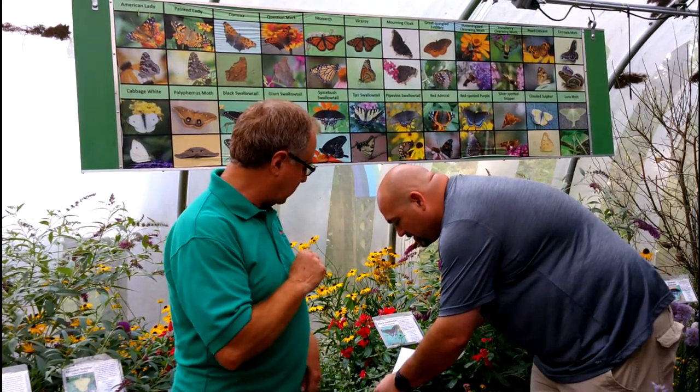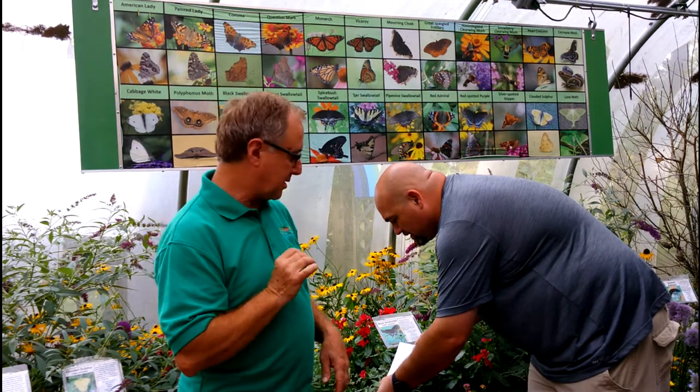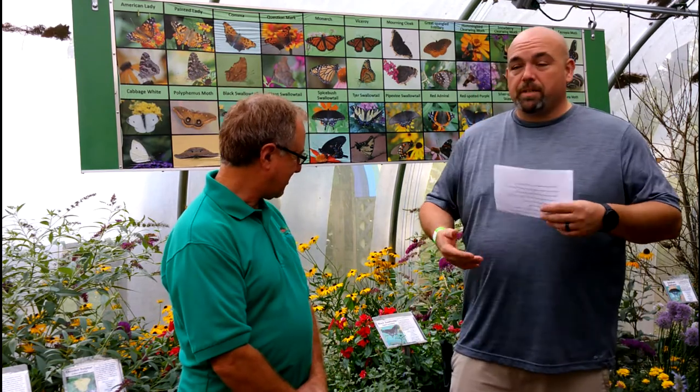And the little eyes that you saw on the caterpillar are not real eyes. They're called false eyes, or eye spots, and they're a defense mechanism to make it look like a more dangerous creature. It's amazing how all the animals have something like that out in nature. It's cool to see one on an actual caterpillar, because I personally have never seen that.